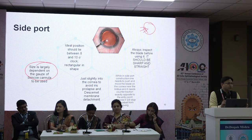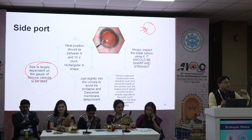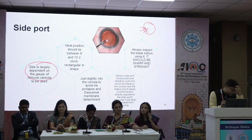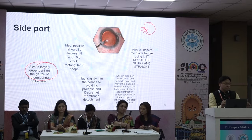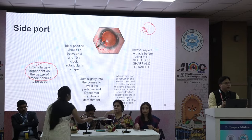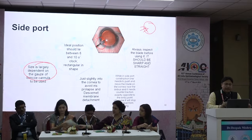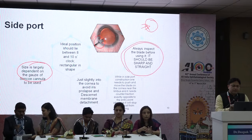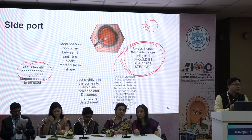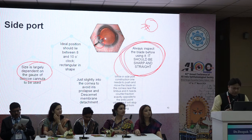Because if it is a small side port, you cannot inject even your visco, and a lot of other things happen just because of the smaller side port. Most of the time, detachment at the area of the side port happens because of this. So side port size is important. The site is also important, because if you are in the plane between 8 and 10, it will be easy for you to inject and do each and every maneuver. And again, I say, go for my tip: always inspect your blade before. Most of the time, after two or three surgeries, your sisters or colleagues wash it and it becomes blunt, and you keep on pressing on the side port.